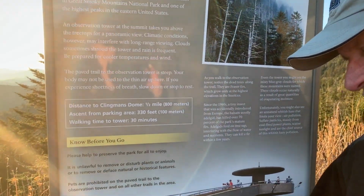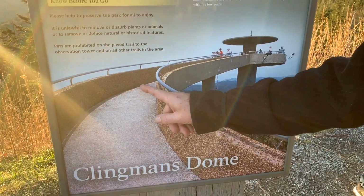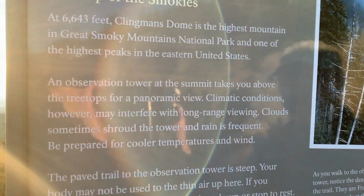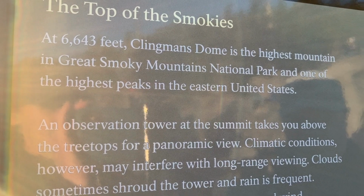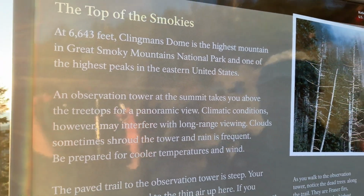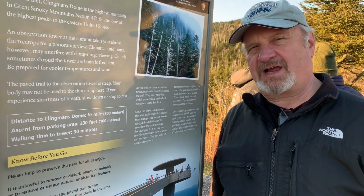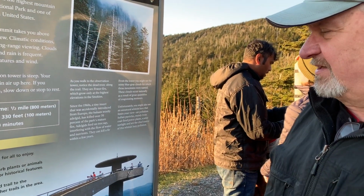So we went to Clingmans Dome. Walked all the way around. Actually, it started way down here. Walked all the way around. Actually, over 6,600 feet high. Yes, and the corker is that it was built in 1959. So it was all slide rules, pencils, and papers. Wow, good point. Yeah, and it still didn't snap off.